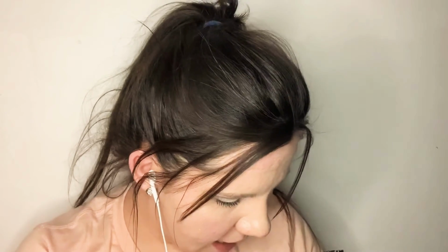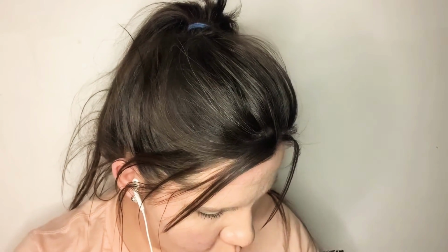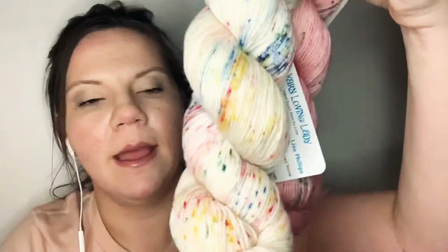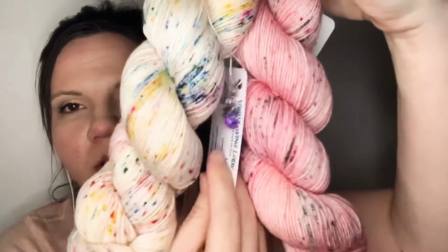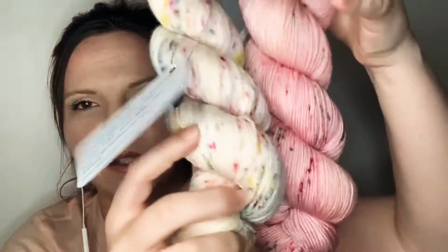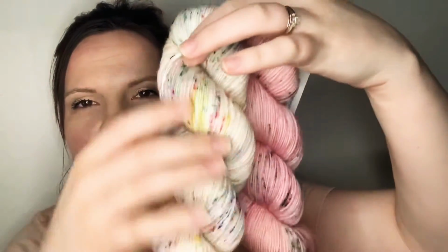Another one is Yarn Loving Lady by Lisa Phillips. And these are 2 sport weights. And again, speckles, speckles, speckles. And she even sent this little stitch marker charm, which is such a nice little touch. I love that. I'm going to try to turn it around so you can see.